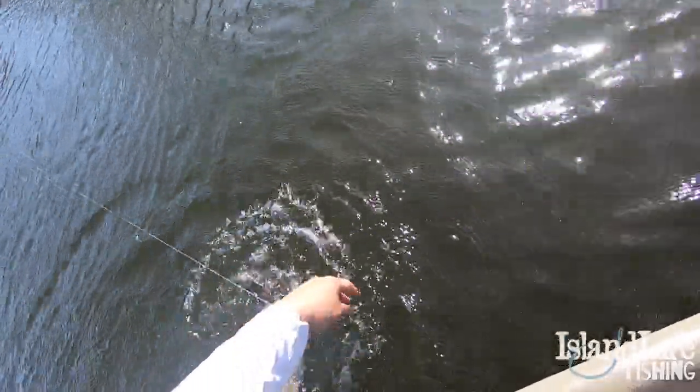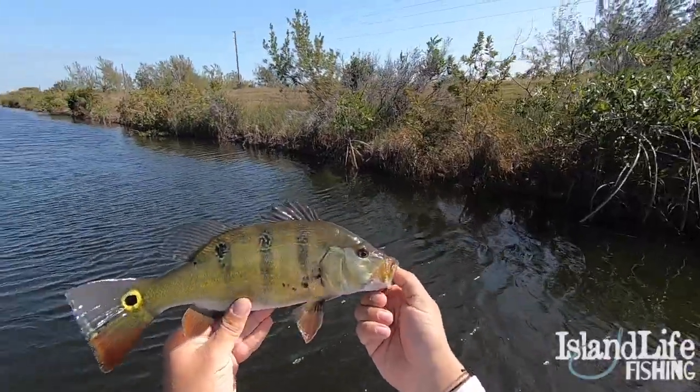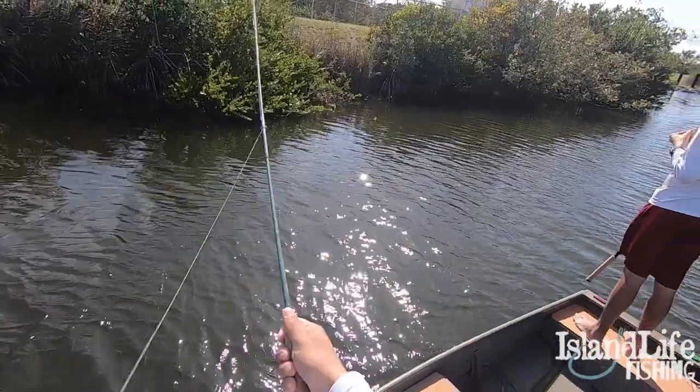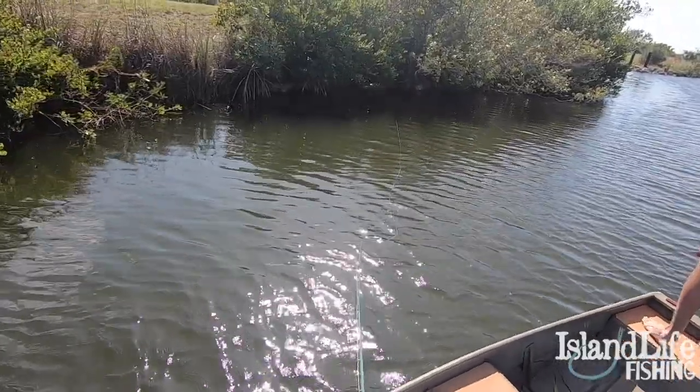That's a nice little peacock right there. Healthy peacock bass right there. Wow. On the fly, guys. Look at that, came right out on the 4-weight. Beautiful little fish, guys. We're here in the springtime. Yeah, it looks like there's gonna be something on the solar side. Oh, that was nice. Come on, big mine.